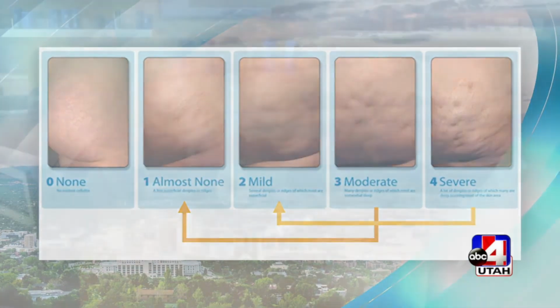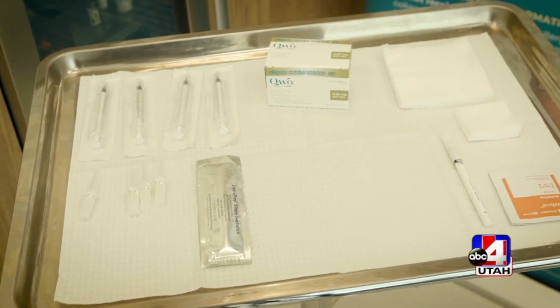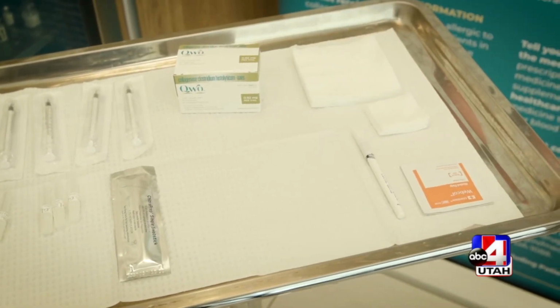Is this the kind of treatment you can have on a lunch hour, just pop in here and then get back to work? It's relatively easy, quick, fast, and tolerated really well, so it's a great thing to do on the lunch hour. What's going to be involved? What can I expect? You come in for your consultation first, and then you come in for three treatments, spaced 21 days apart.